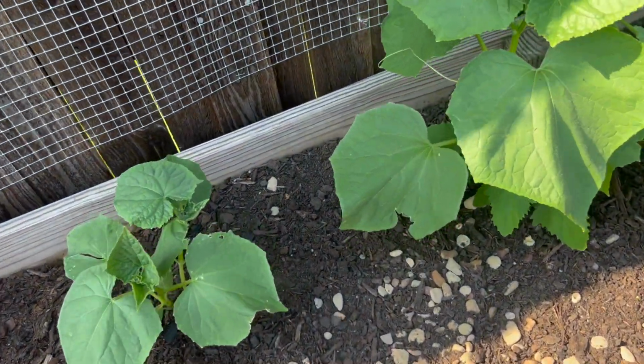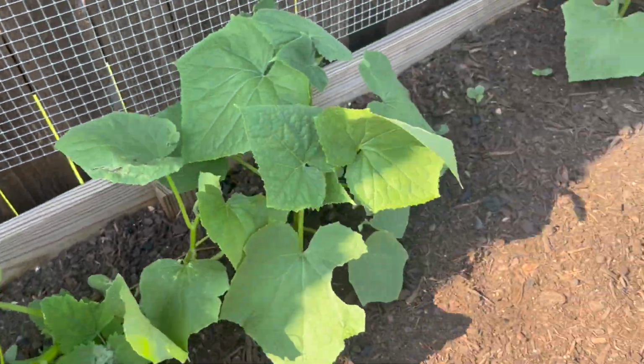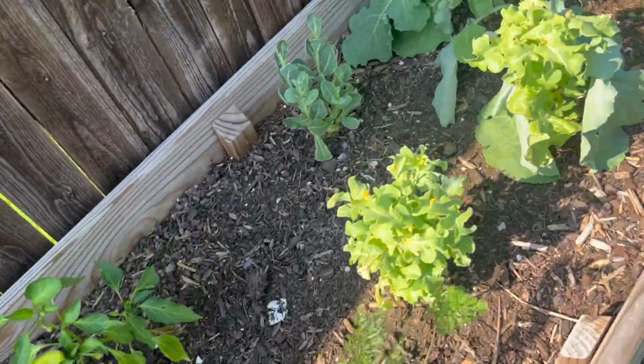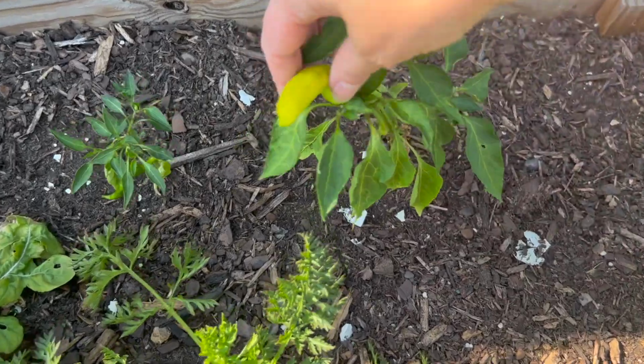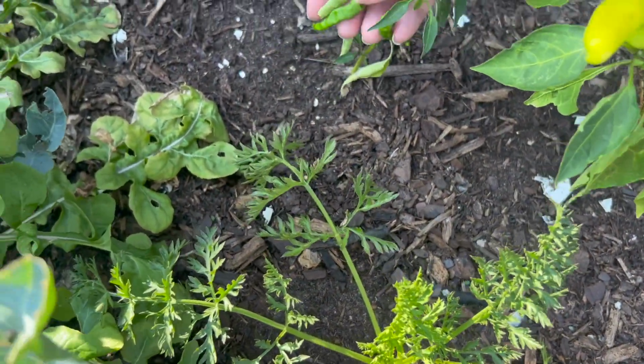But I did plant some cucumbers, so hopefully I'll get some cucumbers here soon. All of my greens are not doing too well. They're bolting, and when they bolt, they're inedible. They get real bitter. But I got a banana pepper there, and then this is some type of chilies.